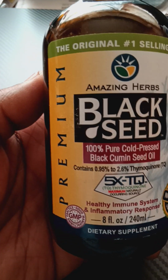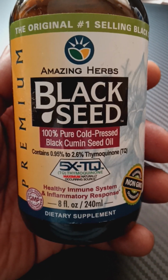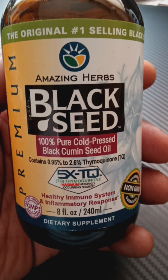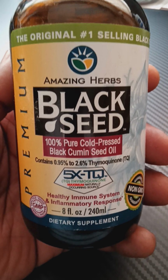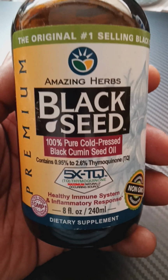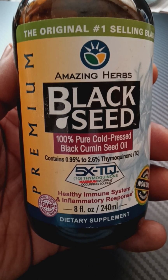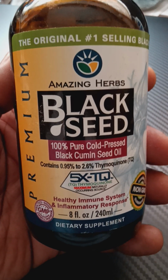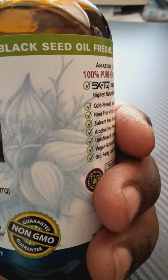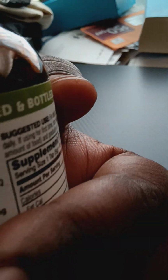This here is the Amazing Herbs. This is the best brand out there that you can get. You know, everyone is not created equal, but this has all the earmarks that you're supposed to get when you purchase this. This is the premium version. There's also an Egyptian one that's a little bit stronger. As you see, the original number one selling black seed oil, freshly pressed and bottled.